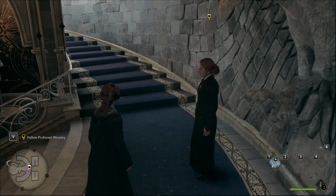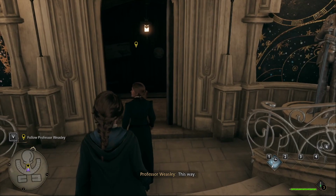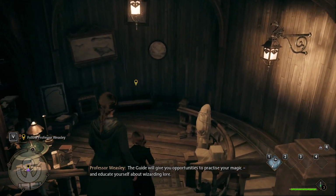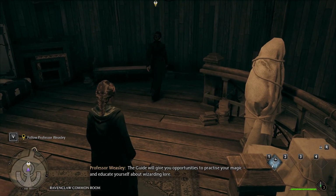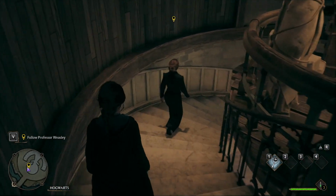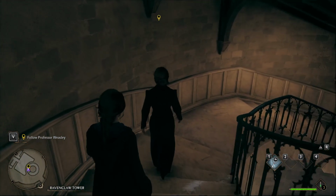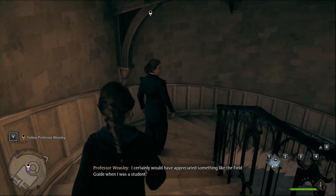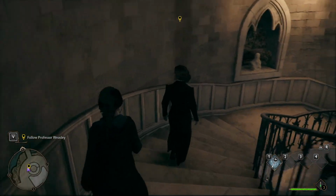Okay, so we're gonna walk with Professor Weasley. The question is, is she like an ancestor of Ron and company, or like a great aunt? The guide will give you opportunities to practice your magic and educate yourself about wizarding lore. It seems like most of the teachers are not married or have children, so I certainly would have appreciated something like the field guide when I was a student. I have questions.